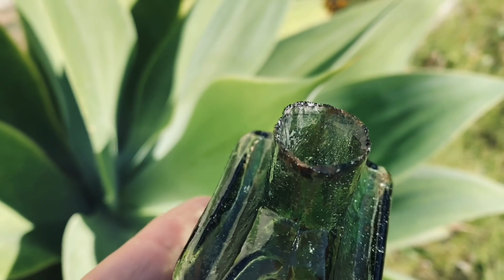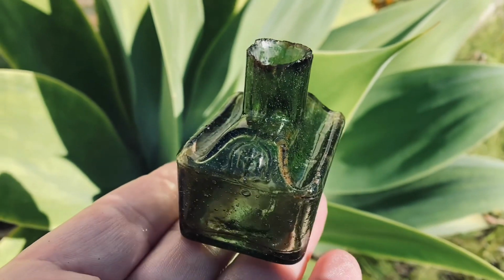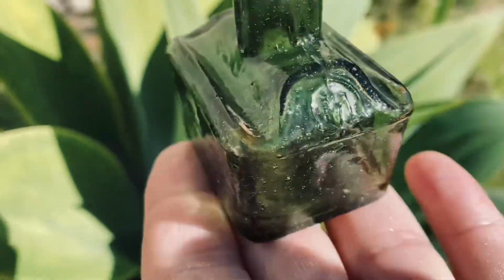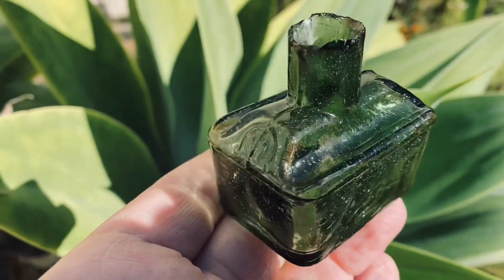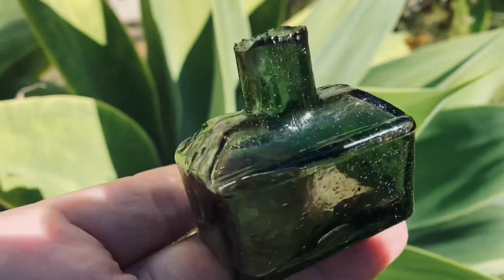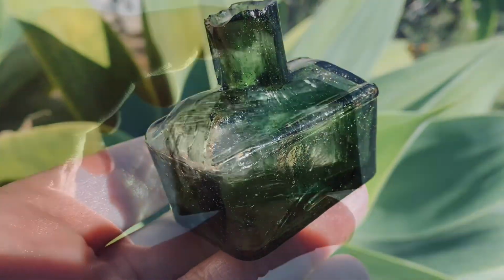It isn't broken at the top. Well, it is. It's called a burst slip or shear top, and you'd smash that off and then put a cork in it and use your ink. What a beauty, absolutely awesome. So yeah, anywhere from 1850s to 1890s in this location anyway as well. And have a look through the sun guys. The sun looks really good through this bottle.